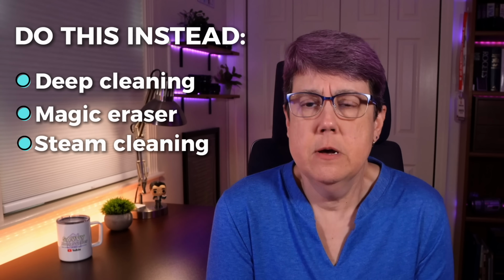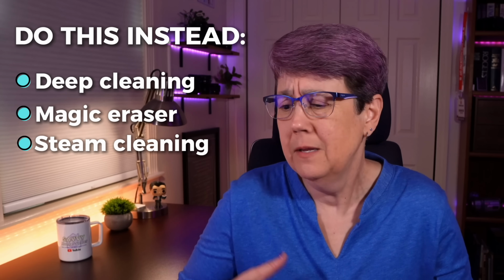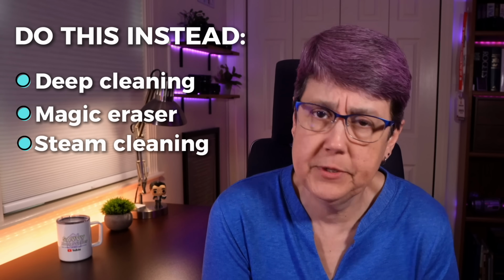But doing a really, really deep cleaning to your appliances instead of replacing them, I think is a much better way to go, because buyers are going to want to pick out their own appliances. They're going to want to do their own thing, whether they want white or black or stainless steel, all the things. But you won't get your money back on replacing the appliances.